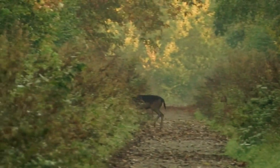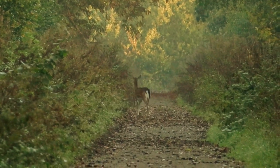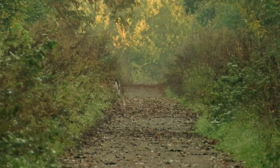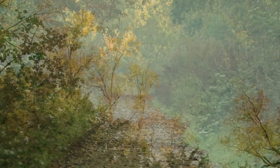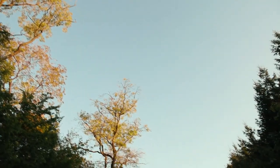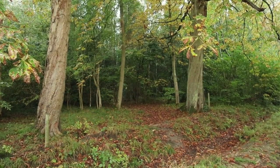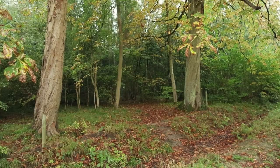And off she goes. And with her, her fawn. Absolutely superb. It's the first fallow deer that I've filmed in a long time. And it's worth getting up just for that. The sun has risen higher, and it really is a glorious autumn morning. I reached the part of the path where the fallows stood. But now the doe and her fawn are deep in the woods.